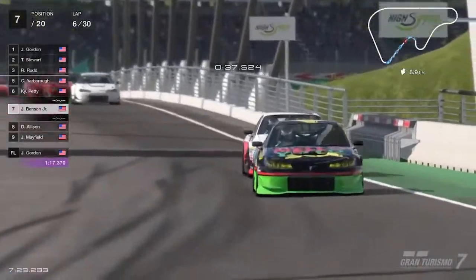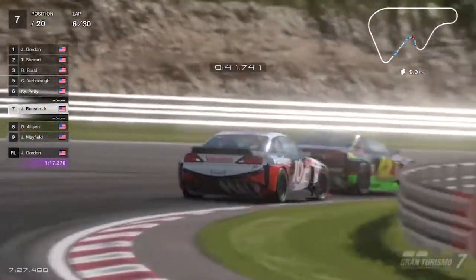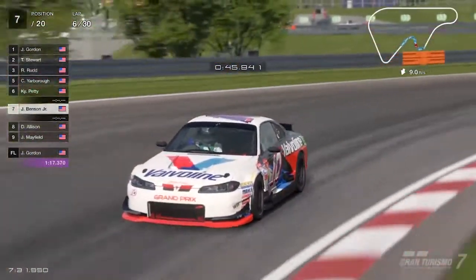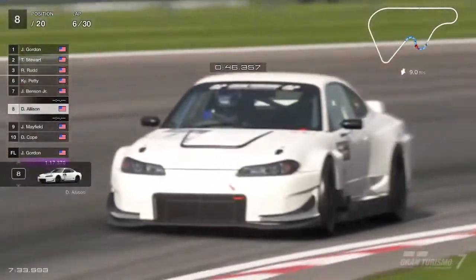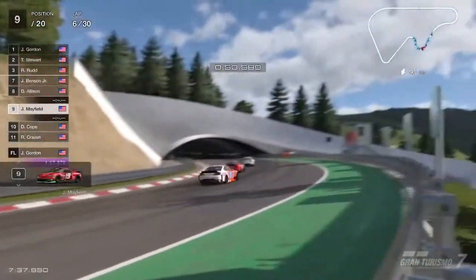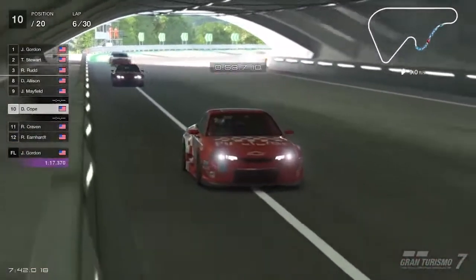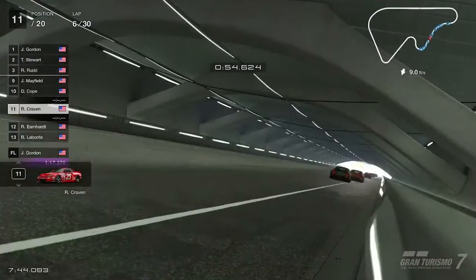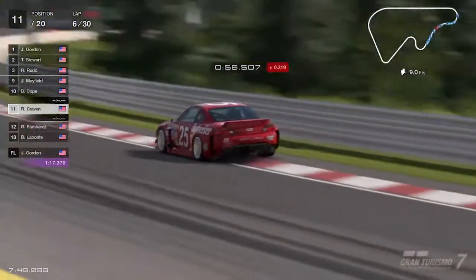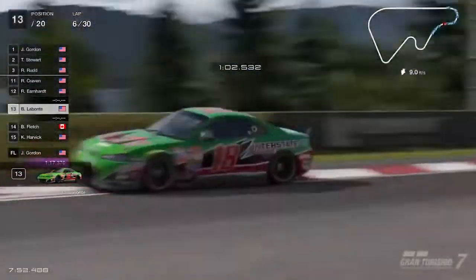Johnny Benson Jr. having a really good run right now in 7th place. Donnie Allison there in 8th. Bayfield 9th. Cope 10th. Cope has been getting a bit of a reputation for not exactly racing guys the cleanest this season. See how that plays out.